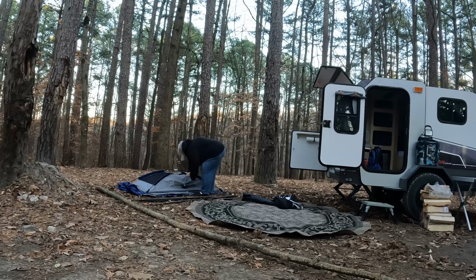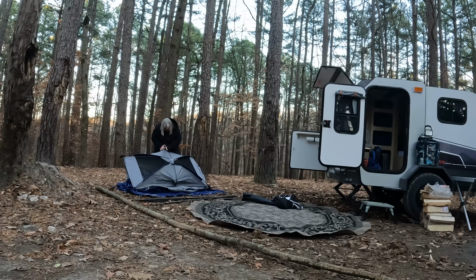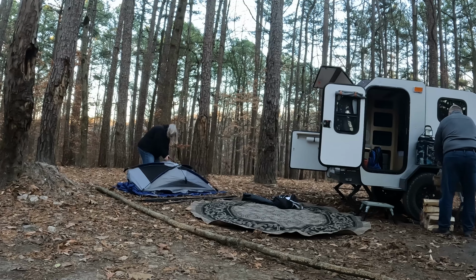Another tip we would give is to know what's going to take both of you to accomplish. This privacy tent is new to us, so we're still learning what it takes to set it up. I was thinking I could set it up by myself, trying to remember back to the first time, but it is actually something that takes both of us to set up.